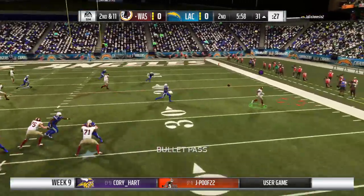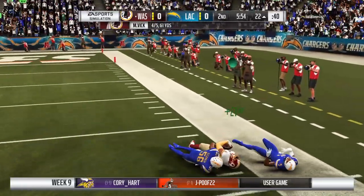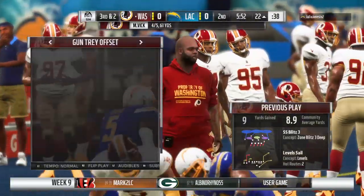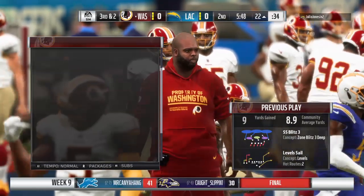Out of the gun, they'll look to throw. Dumps it off for Geis, and he'll be a couple yards shy of the red zone here at the 22-yard line. Give him 9 on the play, and that'll bring up a 3rd down.